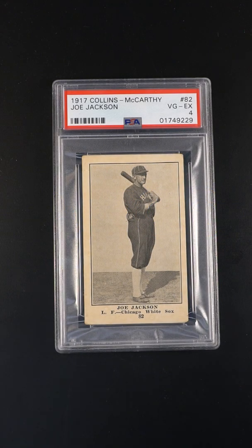Just a stunning offering, one of the more exciting cards that we've featured from this era in our history. The 1917 Collins-McCarthy harkens to other productions that are similar and known from the era. The Boston store production, of course, being probably the most recognized. Collins-McCarthy is a bit scarcer, but very similar design.